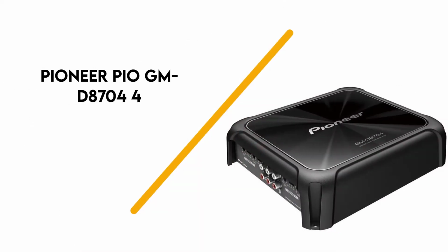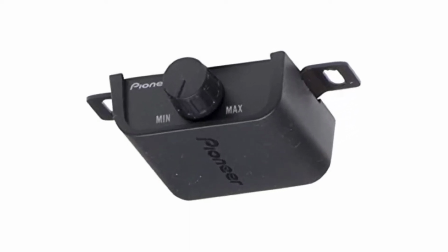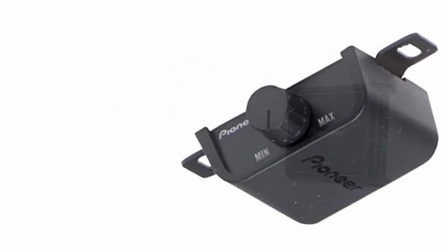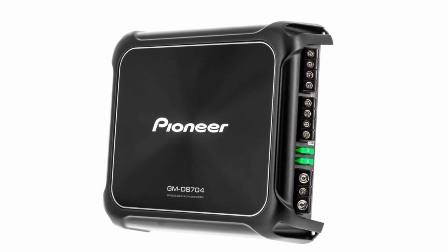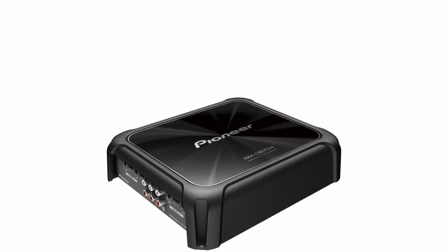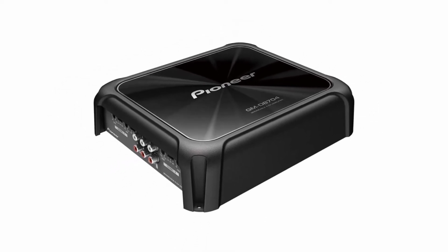Number 6. Pioneer GM-D8704. This 4-channel amplifier boasts of compact size and therefore can be installed almost anywhere in your vehicle. It pushes out a maximum power of 1,200 watts and is designed with a stable circuitry that can power 1 ohm speakers and subwoofers. It's also a Class D amplifier, meaning that it's power efficient and has better power output than most Class AB amplifiers.